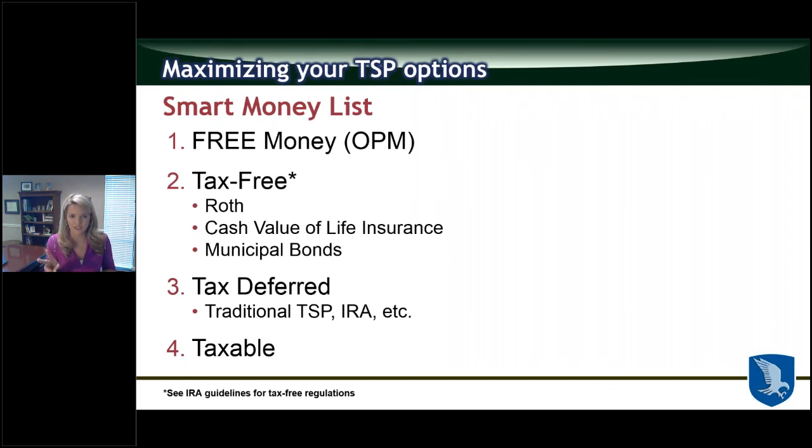And do you know what your 2 biggest enemies are in retirement? Taxes and inflation. So go ahead and plan for those, because for federal employees, we find that is most oftentimes your 2 biggest enemies.